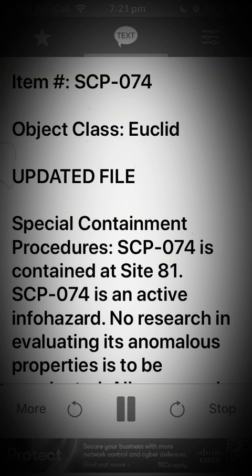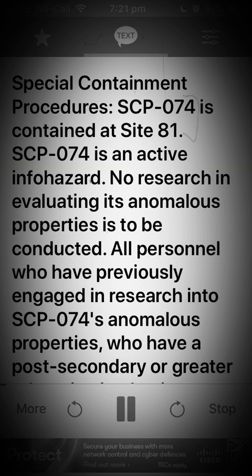SCP-074. Object Class: Euclid. Updated File. Special Containment Procedures. SCP-074 is contained at Site-81. SCP-074 is an active infohazard. No research in evaluating its anomalous properties is to be conducted.